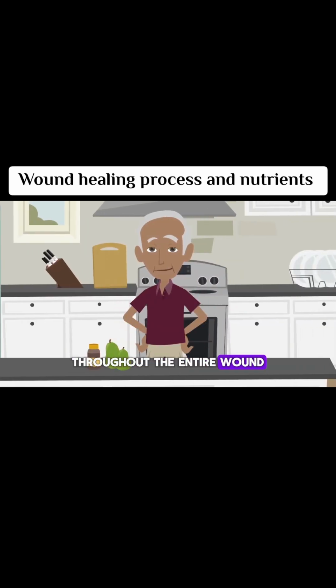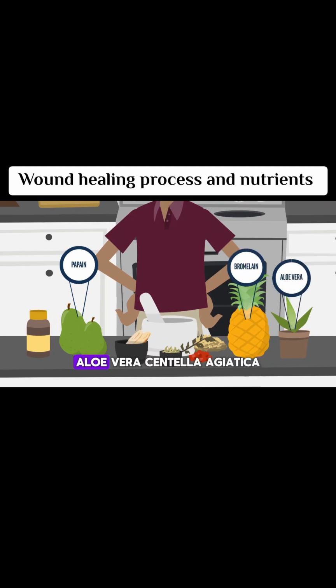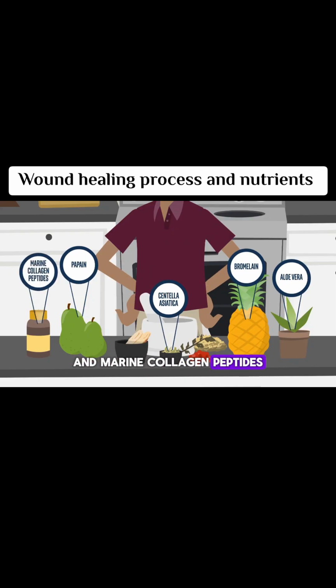Throughout the entire wound healing process, herbs and other natural compounds may help to enhance healing processes. These include papain from papaya, bromelain from pineapple, aloe vera, Centella asiatica, and marine collagen peptides.